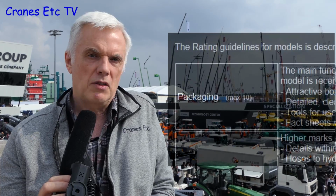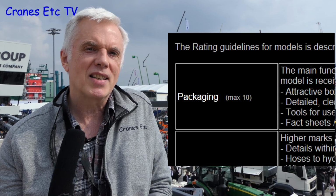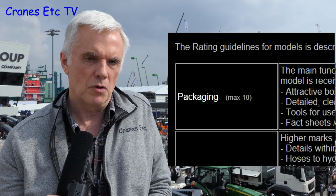So we'll start with the first of the categories, and that's packaging. Now, some people would say the packaging is not very important. What matters is the model. But the way I look at it is that the packaging is an important part of the model. So on my rating system, I've given it a mark out of 10.